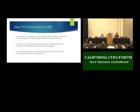For a new site, all the required modules must be entered in CERS. So once you've gotten the fuel in the tank, you have to enter everything: the hazmat, the training, your site map, that type of thing, before we'll issue a permit. Or not me anymore, sorry. So I now have been on the other side of entering data, which is time consuming as much as it is for you guys to review that. I can verify that it's probably more time consuming getting proper information in there.